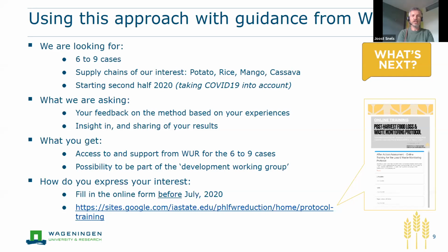The protocol is out, the first 3 phases are ready to use, and the Excel is also available. What we would like, when you use it, is feedback on your results and your experience. How did it work for you? What information were you able to gather within certain supply chains, and how was the usability for you? Did it make sense, and was it easy to use?